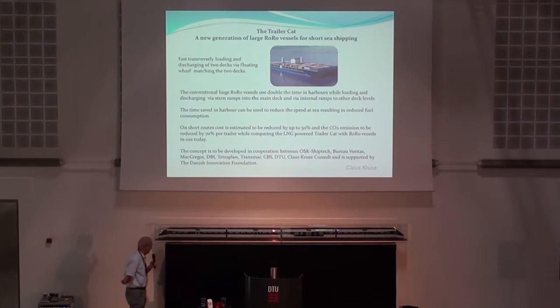is a catamaran, and the catamaran is loaded and discharged transversely via a floating wharf. It makes it much faster to turn it around in harbor.